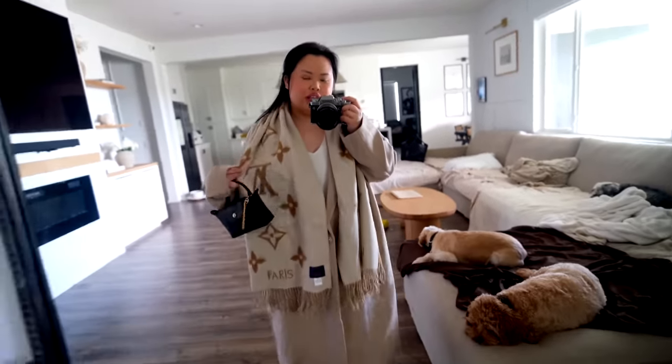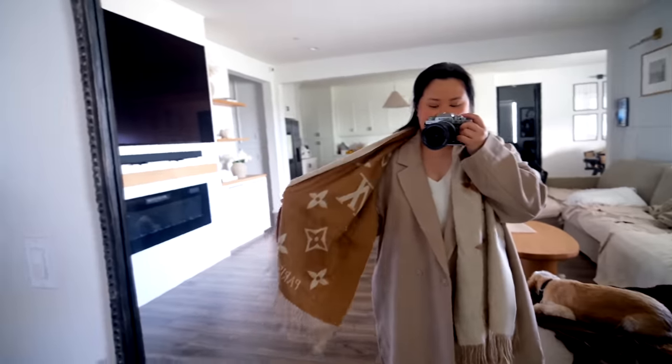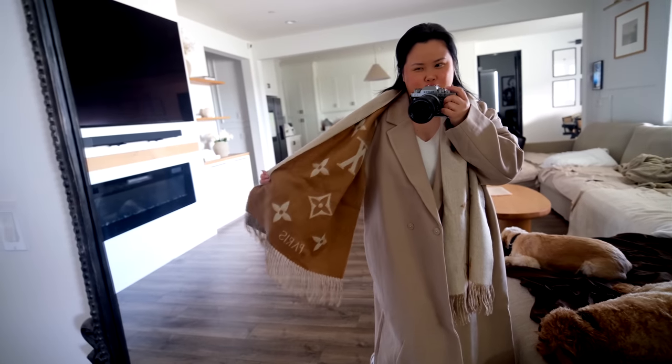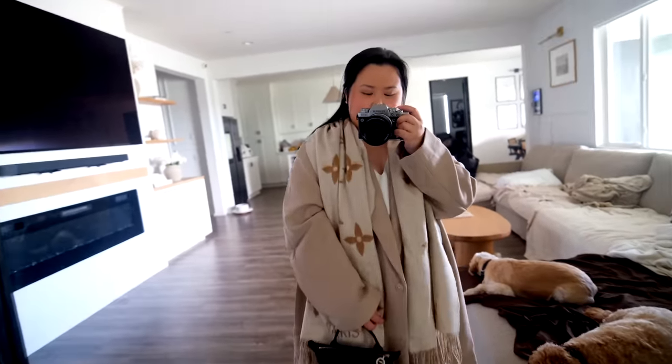I am pairing it with the scarf here, and I flipped it around because I thought this side of the scarf was maybe a little bit too warm tone and kind of clashed with the cool tone jacket or coat that I'm wearing. So I just flipped it around to this side and I think it looks way, way better, but such a cute scarf.